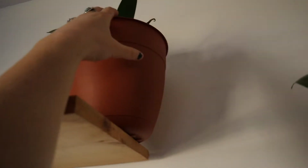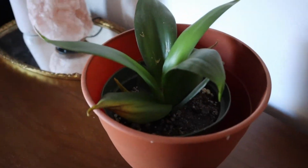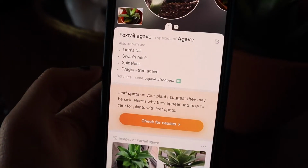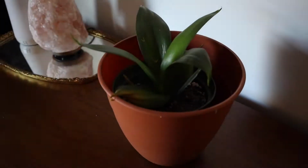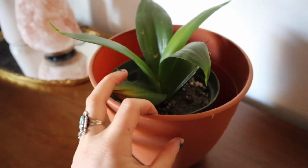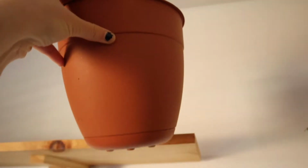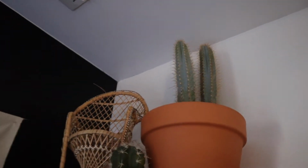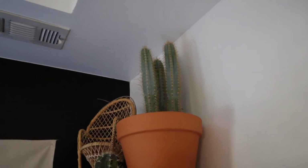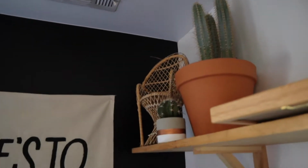Up here, let me pull her down. This gal, honestly I don't remember. I just looked up this plant. I think it's a foxtail agave, or that's what the app told me. This is another one from my friend Erin. So Erin just clearly blesses me with lots and lots of plants. And then over here we have one of the only cacti that I haven't killed, and that's mostly because she never gets watered. But she's this beautiful bluish color that I just love, love, love.